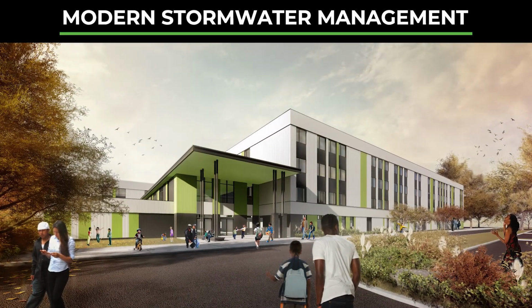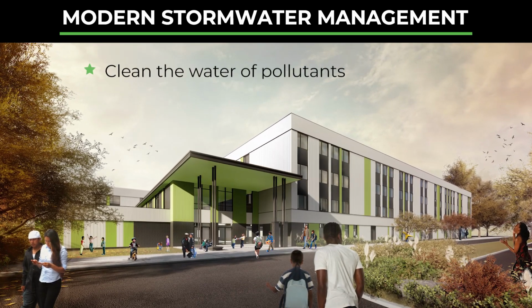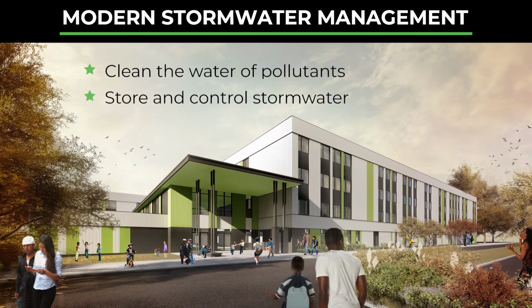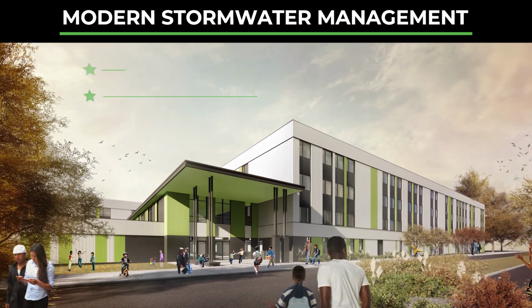Modern stormwater management systems incorporate a number of engineering features to achieve two objectives. First, clean the water of pollutants, and second, store stormwater during significant storms to reduce the flow of and control the timing of when that water leaves the site during and after a storm event.